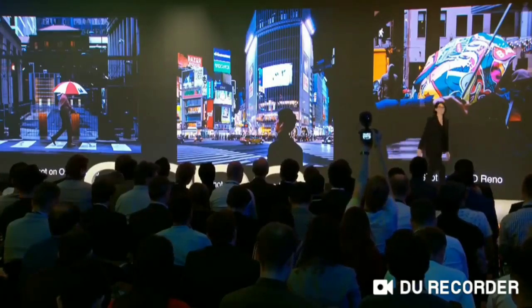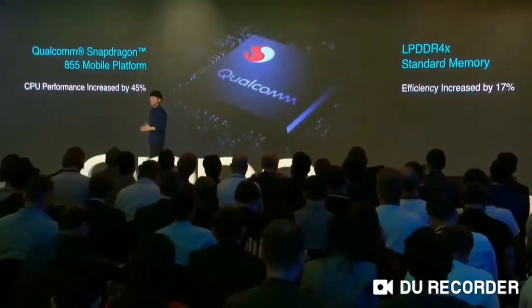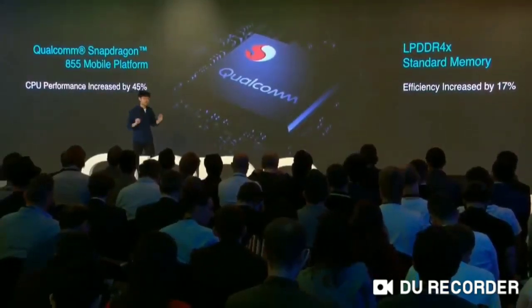Thanks so much. Hi there, I'm Trevor. In general, the Reno series possesses top-level hardware. Our Reno 10 times zoom is equipped with the Qualcomm Snapdragon 855 chipset with LPDDR4X standard memory. Its efficiency was increased by 70%, and the CPU performance is 45% faster than the previous generation. It's currently the most powerful Snapdragon chipset ever.